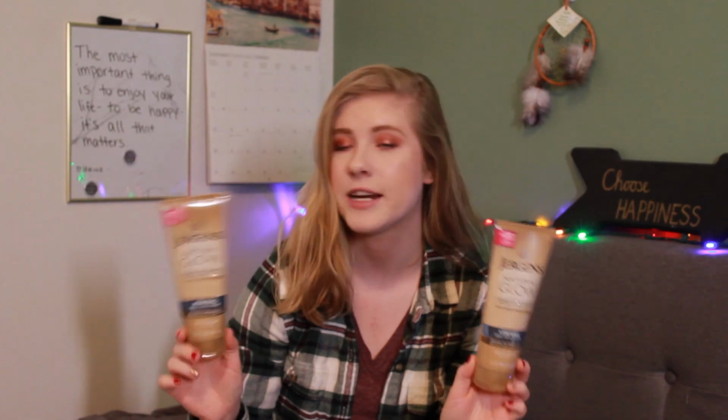The next products we have are under miscellaneous. First thing I'm going to talk about is these two bottles. These are the Jergens Natural Glow Firming Daily Moisturizer in the shades Fair to Medium. These are self-tanning lotions, and they're my favorite self-tanning lotions.